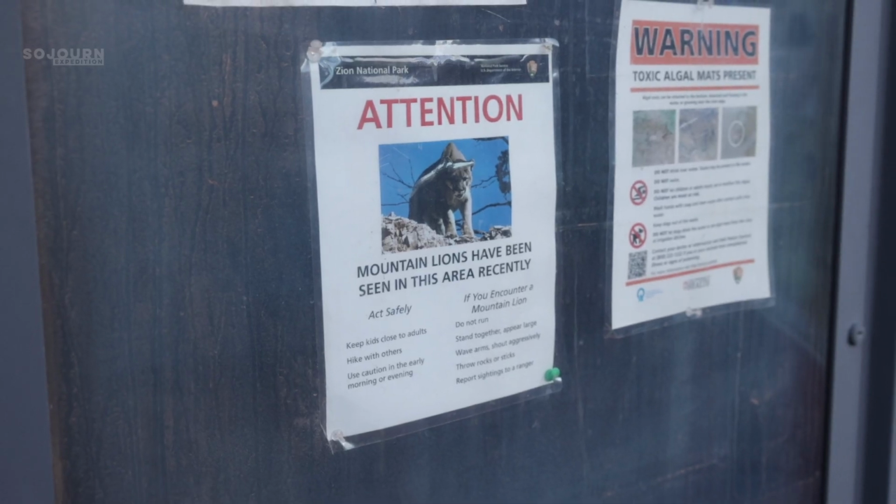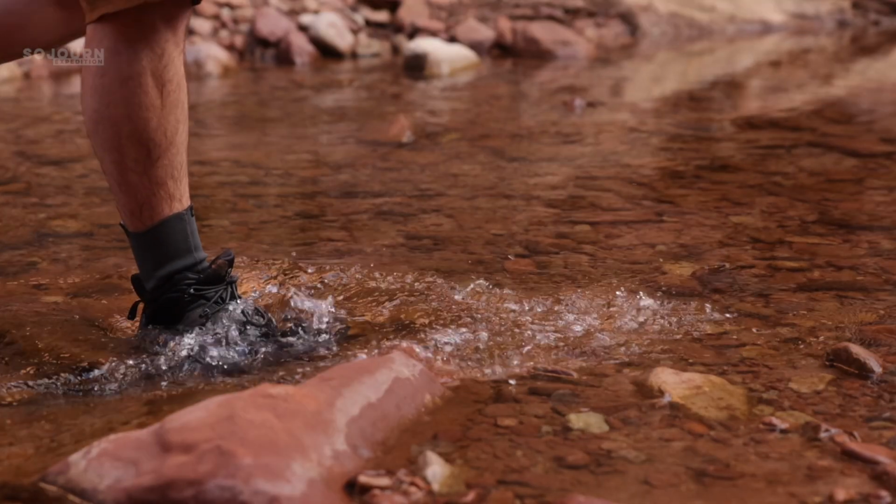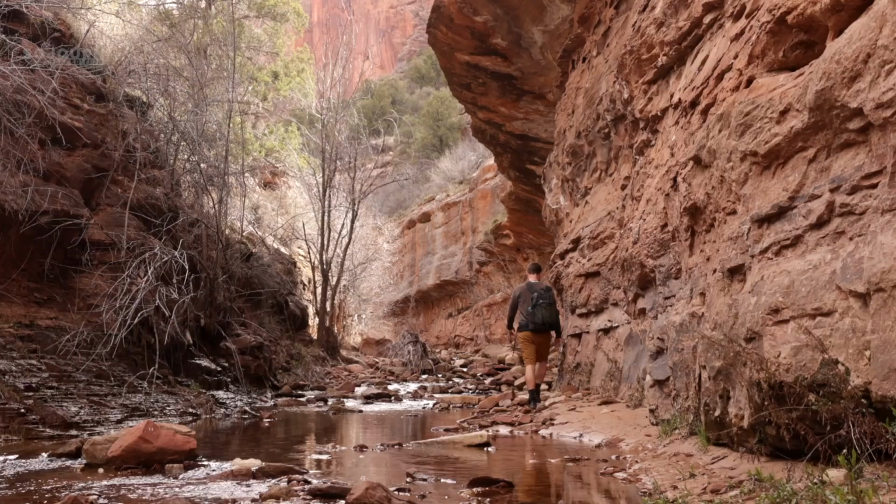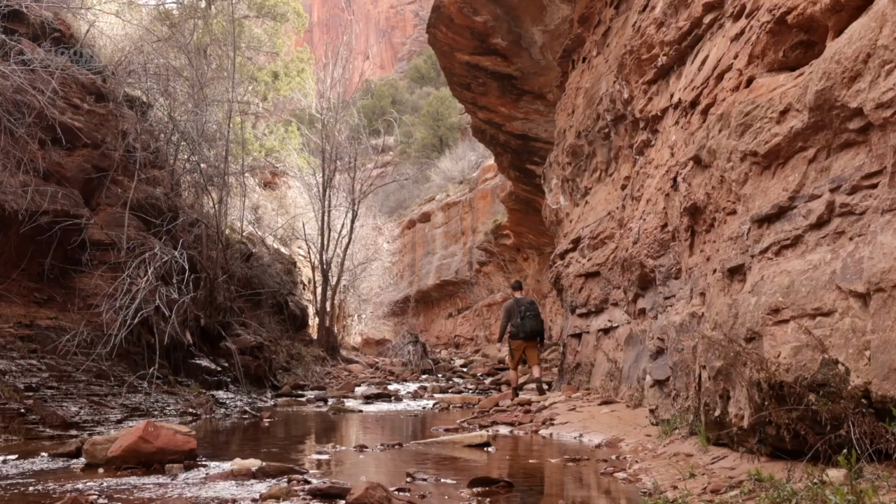To be fair, mountain lion attacks are incredibly rare. Solo hikers have the most encounters, and even those are rare. I always take bear spray just in case, although I've never had to use it.